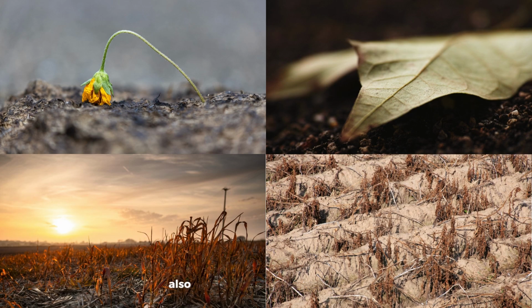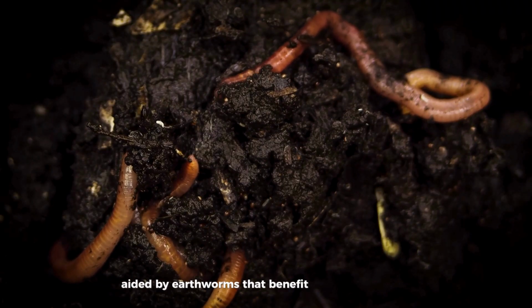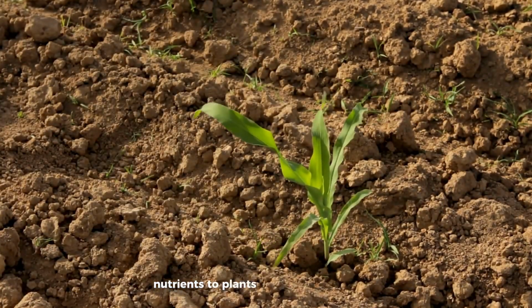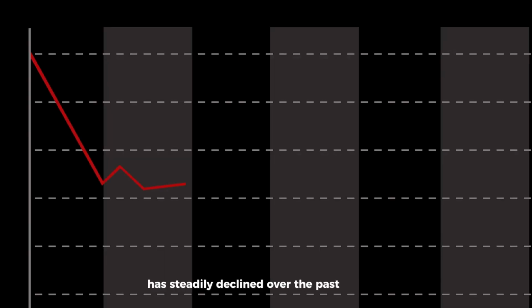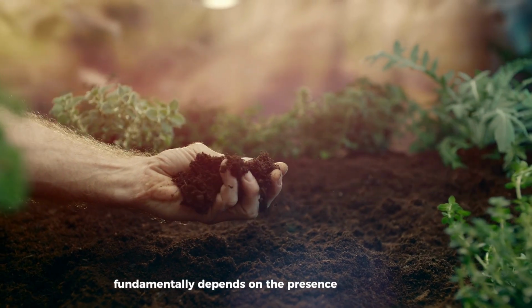Decomposing plant matter also enriches the soil with nitrogen, aided by earthworms that benefit nitrifying bacteria. Given that dead soil is unable to provide essential nutrients to plants, it is unsurprising that the nutritional value of vegetables has steadily declined over the past century. Healthy food fundamentally depends on the presence of healthy soil.